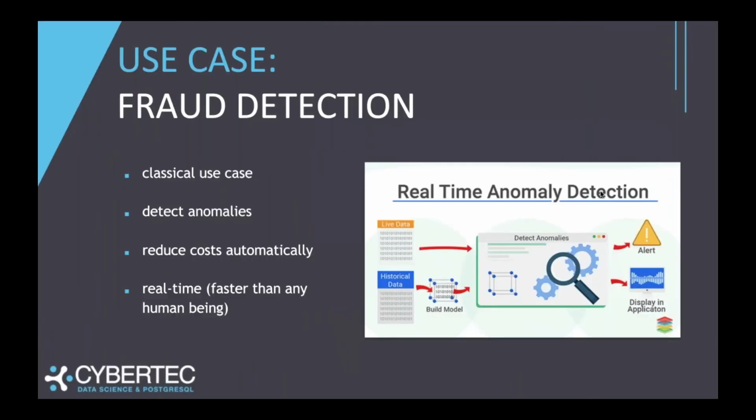So, first use case, which I came across for the first time, I think something like 15 years ago, is fraud detection. It's one of the classical use cases, and basically you have huge amounts of data, and in most cases you have no clue what you're looking for. You can of course automate a lot of it, but in some cases you basically have to dig through a lot of data to detect anomalies, and then try to make assessments in real time.